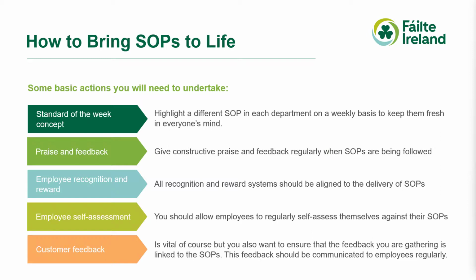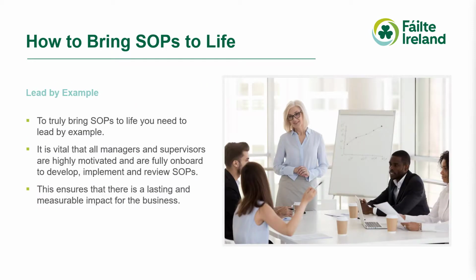The same applies to any mystery shopping visits you organise in your establishment. They must be aligned to your SOPs. Finally, to truly bring the SOPs to life in your business requires leadership. If all managers and supervisors are not motivated to deliver them, then you will have problems no matter what else you try to do to bring them to life. Leading by example is vital here, as it is for most issues at work.